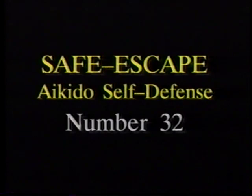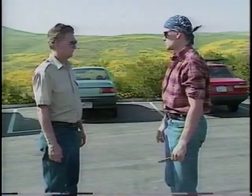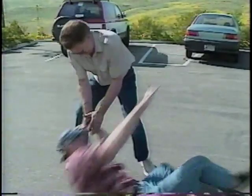Safe escape, Aikido self-defense, number 32. This defense is against a deadly knife assault. Pay close attention. Watch again. Immediately control the weapon. Slap it away, grab his wrist, apply the wrist lock, take the weapon.